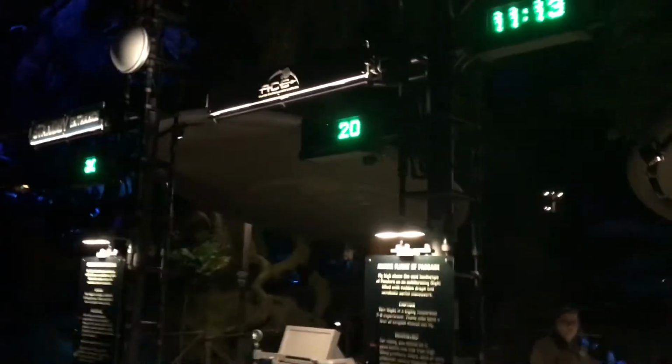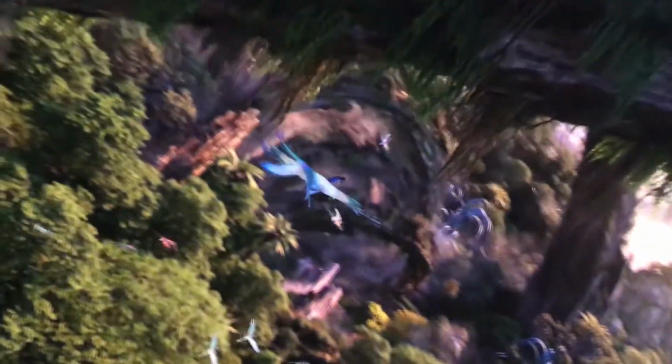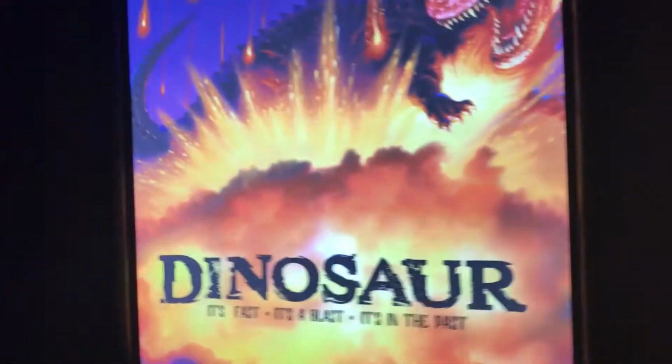The best part about this is that the wait times for the rides during after hours are little to none. I was able to get on Flight of Passage with no wait at all, which is actually unheard of in the Disney parks, just because it's such a popular ride. I was even able to ride Dinosaur by myself, and Expedition Everest I rode 7 times in a row with no wait. So these after hours events are definitely worth it.